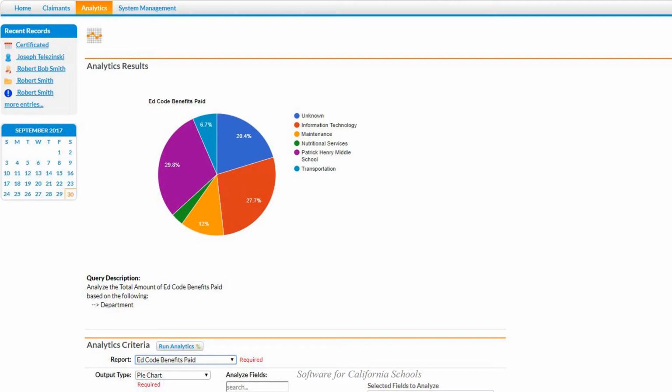And the second most, the 27.7%, is for the IT department. Again, this is just sample data to show you the capabilities. If this were a live view, you would also be able to hover over each section of the pie, and it would display for you the dollar amount associated with that total percentage of benefits paid.